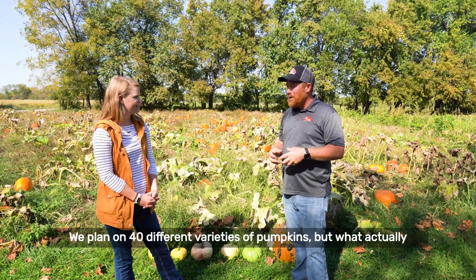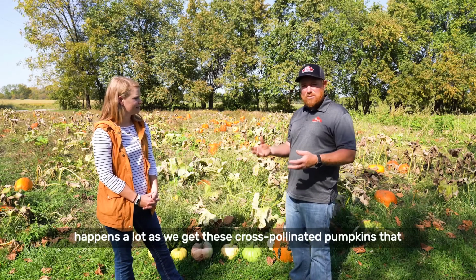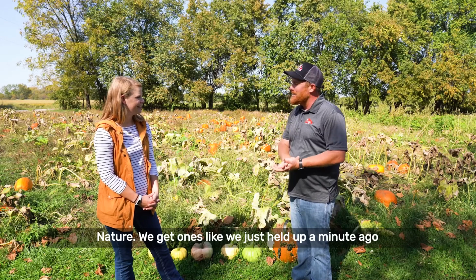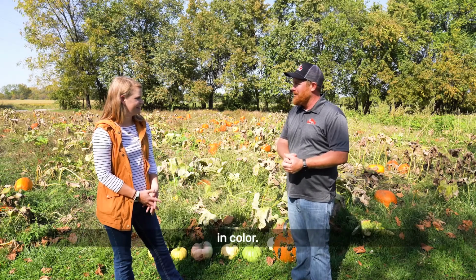We plan on 40 different varieties of pumpkins, but what actually happens a lot is we get these cross-pollinated pumpkins that we didn't plan to grow and are kind of an accident of Mother Nature, and we get ones like we just held up a minute ago that look like a fairy tale pumpkin, but it's yellow in color.